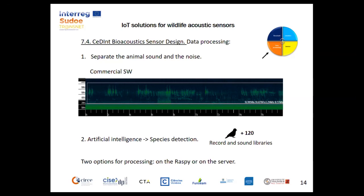At this point, there is an interesting question: we have 2 options for processing. If we process on the Raspberry, the amount of information sent to the server is smaller. However, if we do the data processing on the server, there is only one detecting system or software for all of them, and it's improved with the information of all the Raspberries.